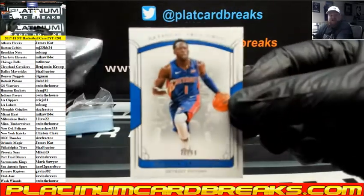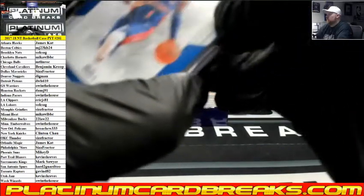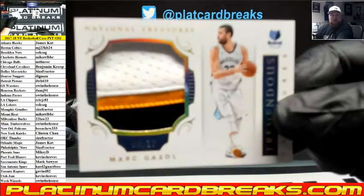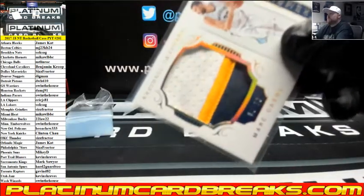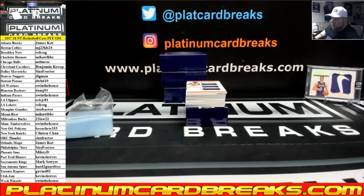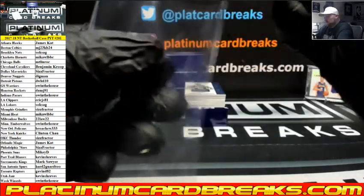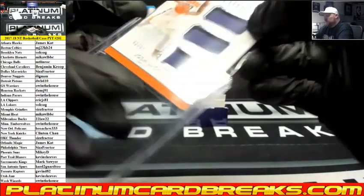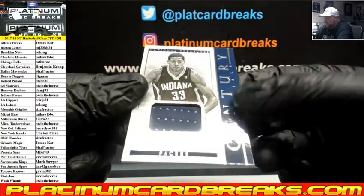All right, first up, 99, Reggie Jackson for the Pistons. Oh, man. Marc Gasol to 10, Tremendous Treasures Gold for the Grizzlies. Rookie triple materials for the Phoenix Suns, Josh Jackson. Number 99, Danny Granger for the Pacers, Century Materials.